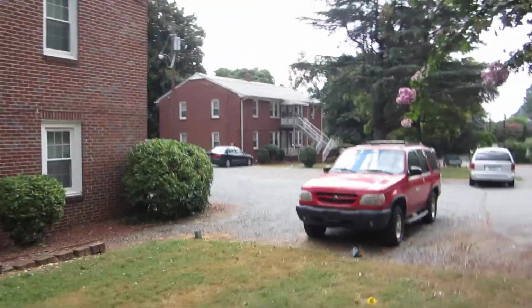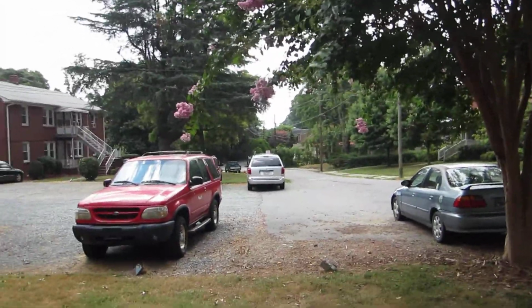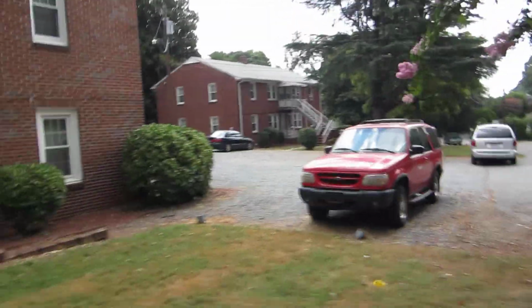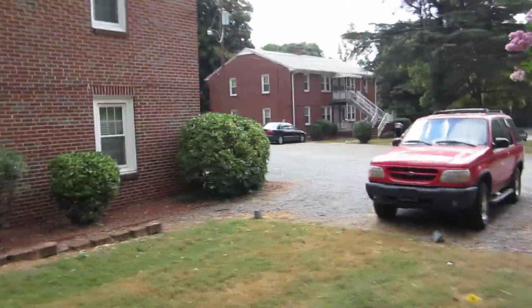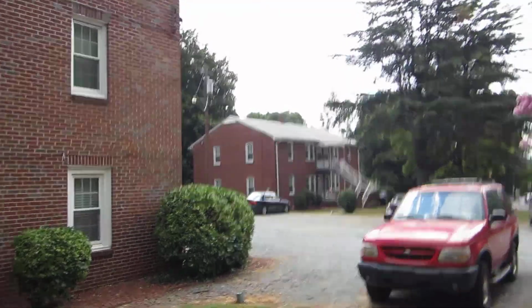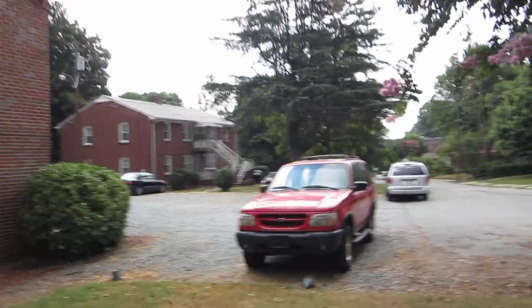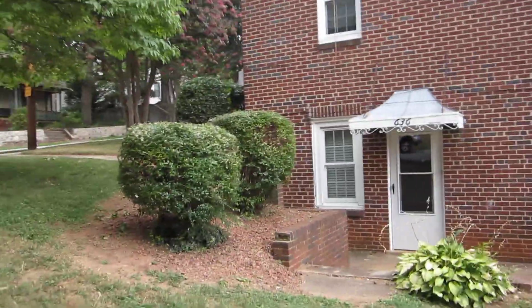This is the parking area. That's my parking place right there, but I don't own a car. I use the little Vespa LX150, and you'll probably see more videos on that. That's the other building that's owned by the same people that own my building. That's my front door.